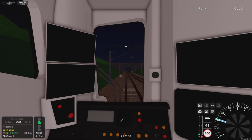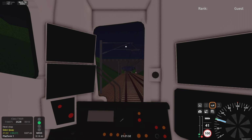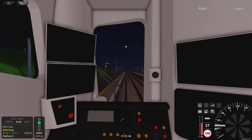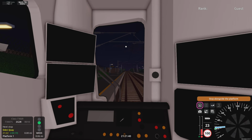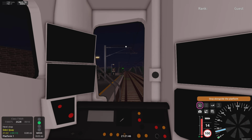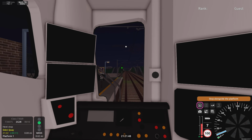So I think we're doing all right there, you know. We're doing okay. Whistleboard. Ooh, strong horn. Very strong horn. Right, we're coming into the platform. Let's approach it at 20 mile an hour and go right to the end of the platform. That should be nice and good. Cool, right. Slow down there. There's the stop car marker. So that should be jobs are good in, I think.